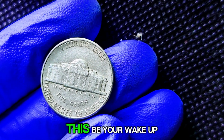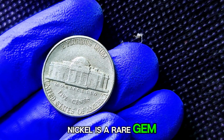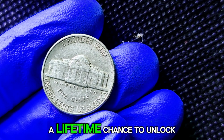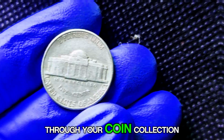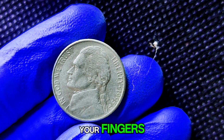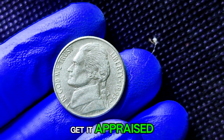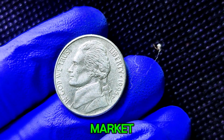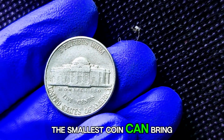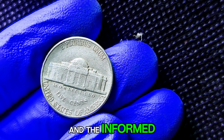In closing, let this be your wake-up call. The 1995 P mint mark nickel is a rare gem hiding in the shadows of everyday change. It represents a once-in-a-lifetime chance to unlock wealth and security through your coin collection. Will you seize this opportunity or watch it slip through your fingers? If you own a 1995 P mint mark nickel, now is the time to get it appraised, certified, and ready for the market. If you don't, keep your eyes open, because sometimes the smallest coin can bring the biggest fortune. Remember, history favors the bold and the informed.